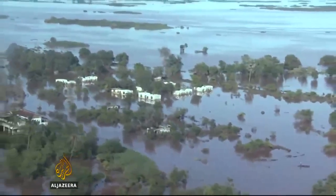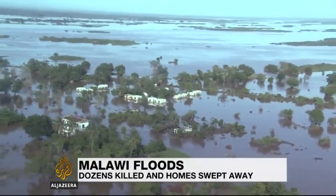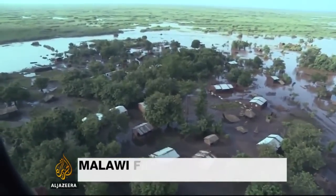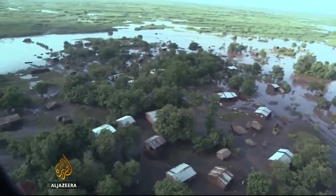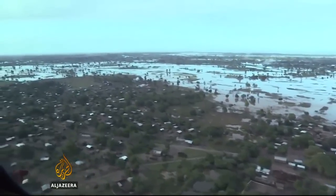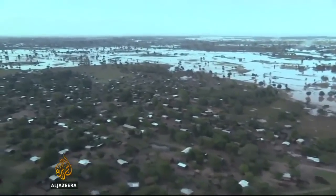The devastation in southern Malawi. Two major rivers broke their banks earlier in the week after days of heavy rain. Entire villages and towns have been swept away. The floods have affected at least a third of the country. But the rains are likely to continue.